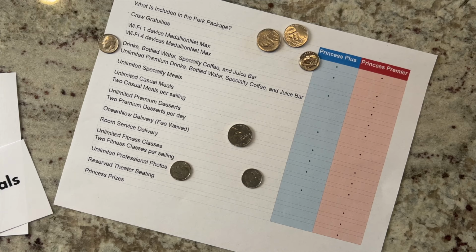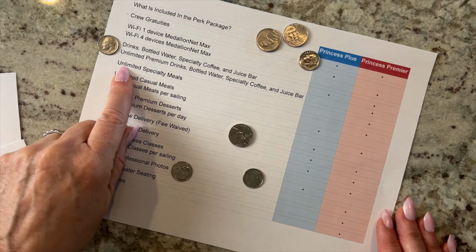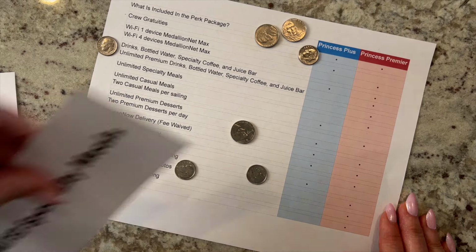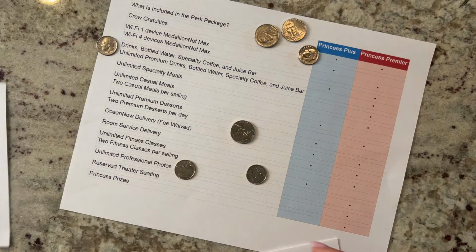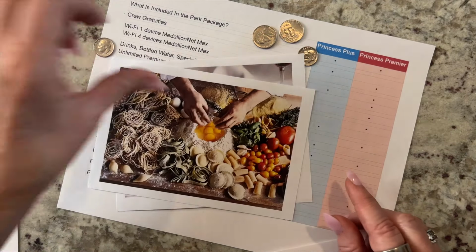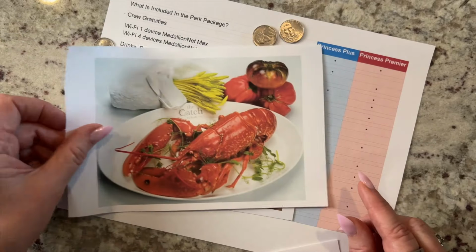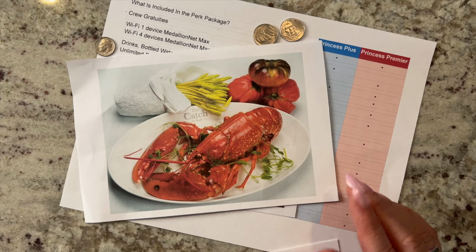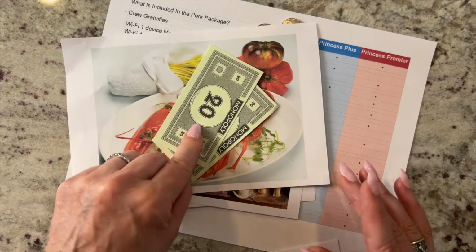In addition to the unlimited alcohol drinks with the Premier package, here's the second big difference. The second big difference has to do with unlimited specialty meals. So that means when you go to the Crown Grill, or you go to Sabatini's, or you go to the Catch by Rudy, that will be included. You're unlimited. Normally those run around $40 a day.